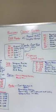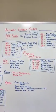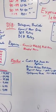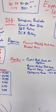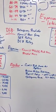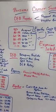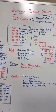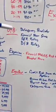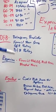So when we look at the three most popular scores, D&B's PAYDEX, Equifax's credit risk score, Experian's Intelliscore, it's all about how you pay your bills. But here's what else you've got to know. There's other scores that these reporting agencies offer as well that you're not going to see a bunch of information about out there, but you're going to see on your business credit reports. We're not used to this. In the consumer world, if I pull a TransUnion report, I have a score on it. In the business world, if you pull a D&B report, you could have a PAYDEX, a delinquency predictor, a financial stress score, a SIR rating, and a D&B rating. You could have 5 scores on one report.